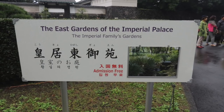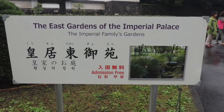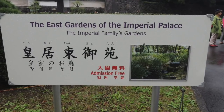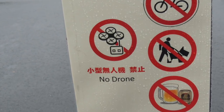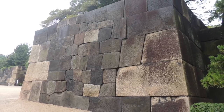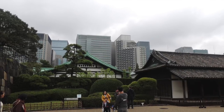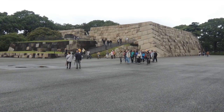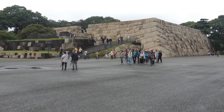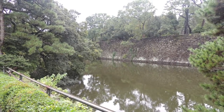The next day was a leisure day, so we took ourselves across the street to the East Gardens of the Imperial Palace, or the remains of the Imperial Palace, actually. And I didn't take my drone. Wasn't I lucky? They had a lot of big rock walls and things, remains of foundations, and this was the barracks for the army that guarded the place. Some more foundation walls, and a moat to keep out the riffraff.